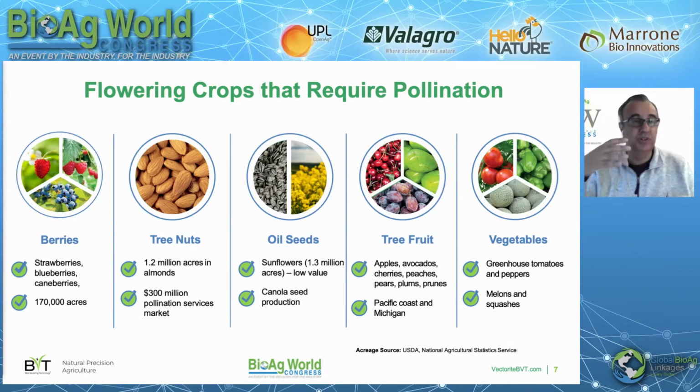So our initial commercialization crops are berries. So these are strawberries, blueberries, raspberries, blackberries. There's over 170,000 acres of these crops across the US. We've already started doing work in almonds.